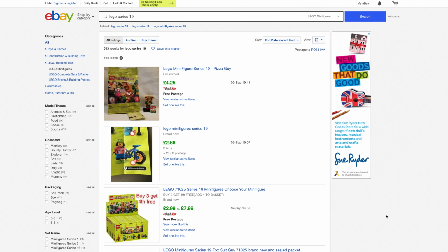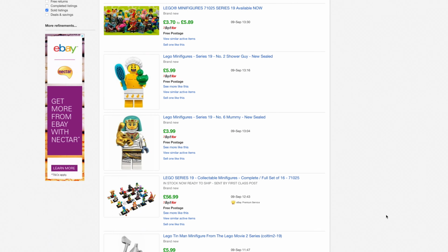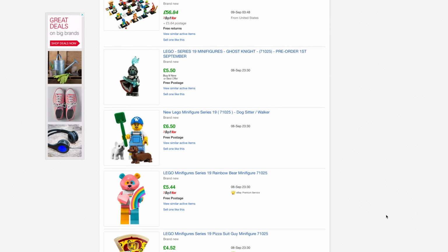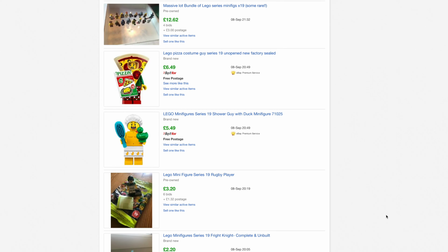As well, eBay sellers are just going to be going and buying the boxes, which I presume you can still do. You just have to ask a member of staff to get it out the back, and then they'd feel through all the packets and sell them on eBay as either individual minifigs or the entire series.